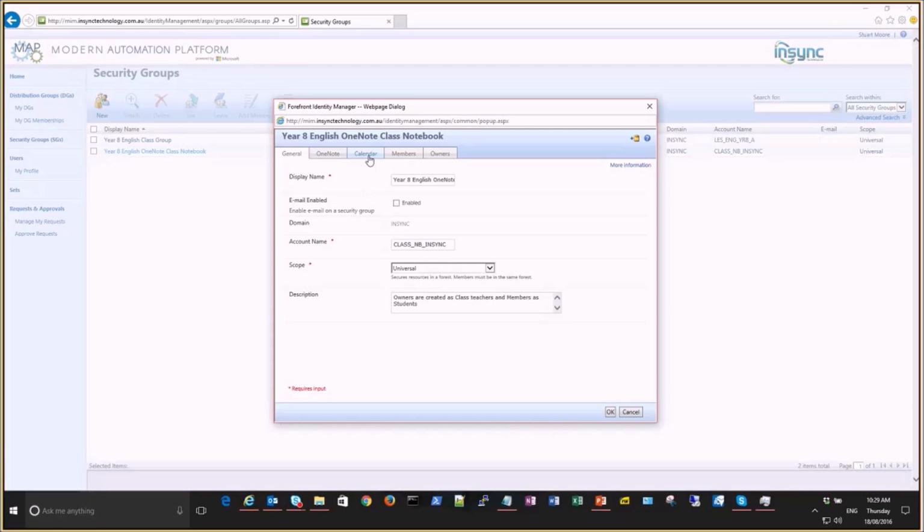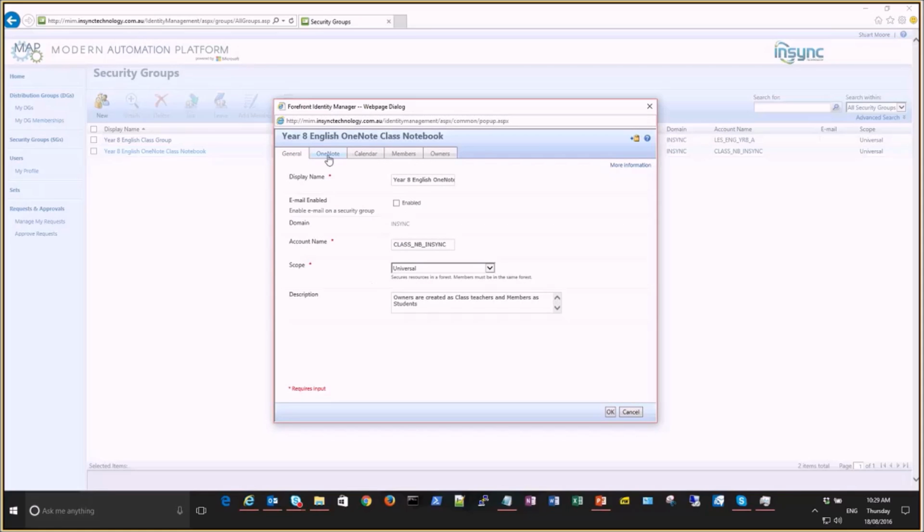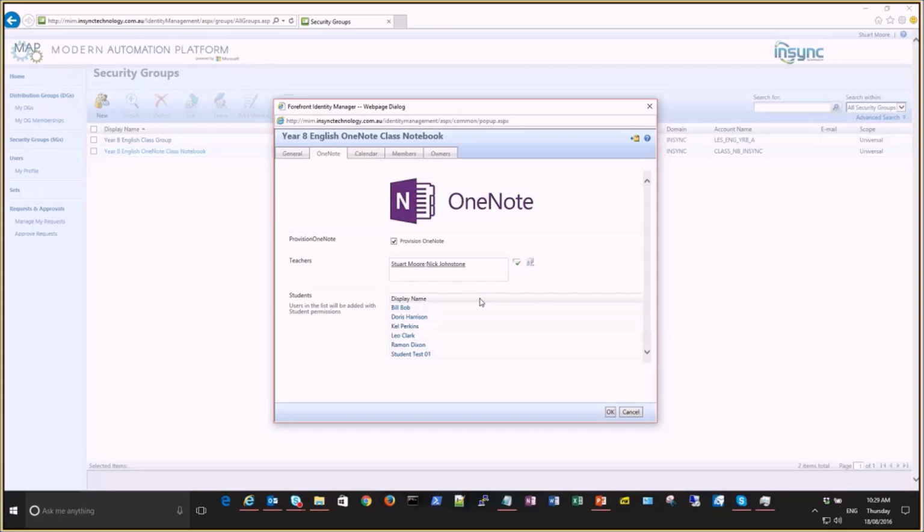So you can see I've jumped into the security group. I can look over here and I've got members down the bottom. I can see these are the members that it's pulled in that I know as students: Billy Bob, Doris Harrison, Kel Perkins, Leo Clark, etc. They are all members of the Year 8 English OneNote class notebook security group. I'm just going to click provision OneNote. I'm just going to untick it actually, because it'll work on either value. So I'm just going to submit that.